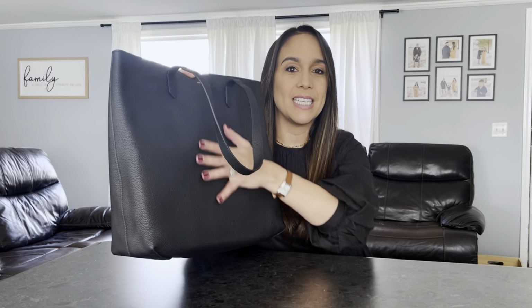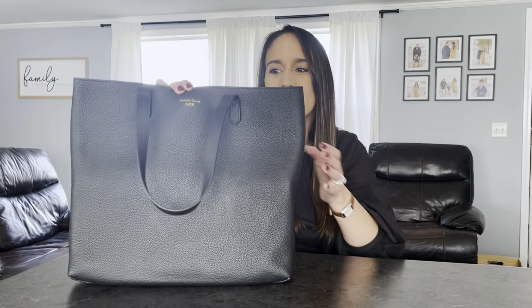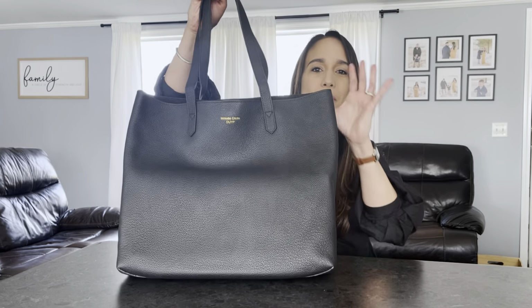This fits a magazine standing upright. This fits a bunch of books, tablets, computers. This is a great work bag option. And my favorite part about this bag is how slim it is.